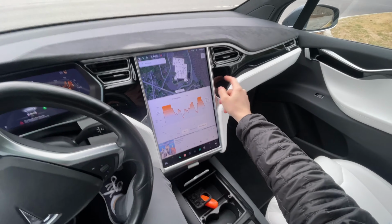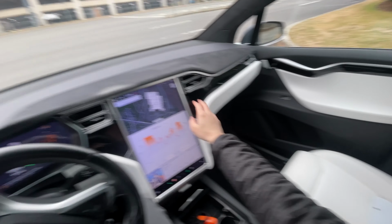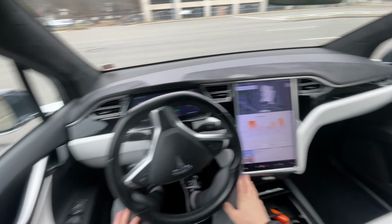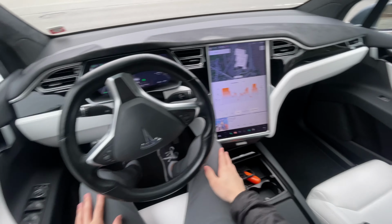You have this kind of gloss black wood inlays. It's a little bit scratched on the back there, but over here it seems pretty nice. Over here it's actually really badly scratched. That's like a disaster right there. Steering wheel, leather wrapped, holding up pretty well. Everything's heated, no ventilated seats in here.